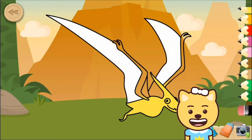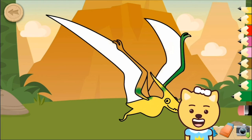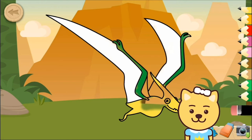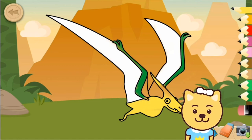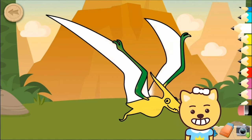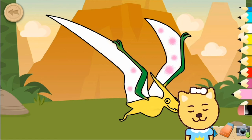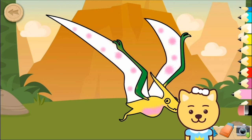What colour next? Let's try some green. Oops, I got it on its head. Let's rub that bit out. I'm gonna have to use the yellow again. Oh, I missed a bit. I think I want to add something fun. Let's try some pink spots. Wow, she looks so beautiful.